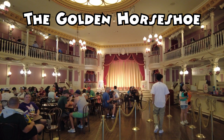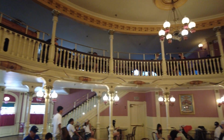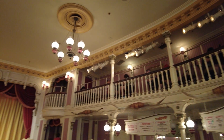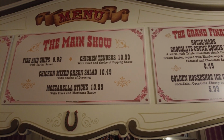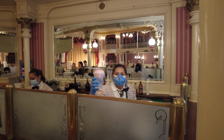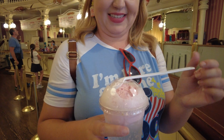The Golden Horseshoe is a great air-conditioned reprieve that's much larger than meets the eye. Many guests don't realize that there's actually 2 levels of seating inside, which usually means it's easy to find a seat to relax. Inside, you can get a savory snack or meal, or you can opt for an ice cream treat. Root beer floats are a popular and refreshing item on their menu, and you can even get a float with any soda and ice cream combination they have, as long as you ask nicely.